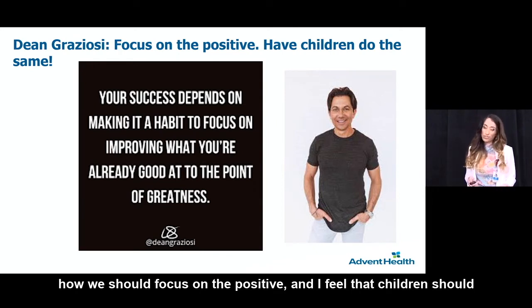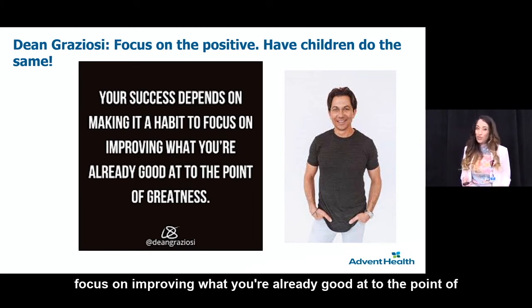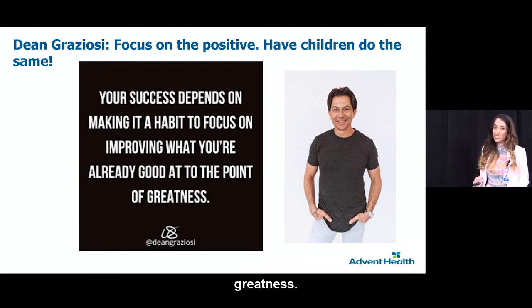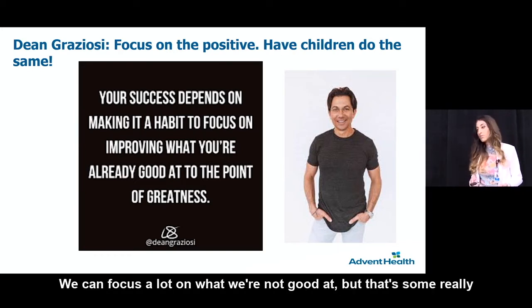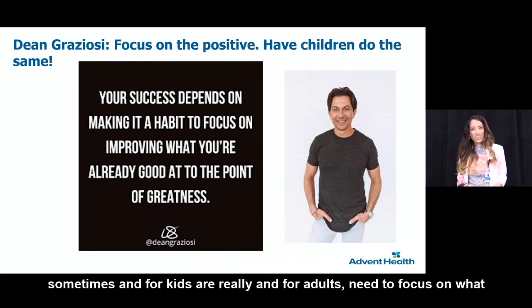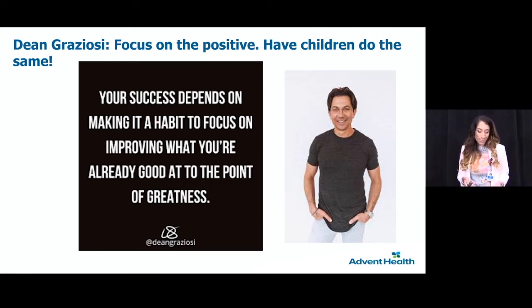And I feel that children should do the same. So if you read his quote, your success depends on making it a habit to focus on improving what you're already good at to the point of greatness. And this is a very, very important part of our clinic. We can focus a lot on what we're not good at, but that doesn't really help sometimes. And for kids, and for adults, we need to focus on what we're good at and focus on our strengths.